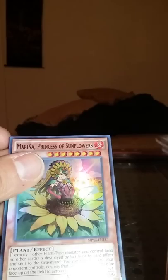Marinia, Princess of Sunflowers. Nice. It looks like it might help my plant deck idea. Tuning Magician. I need some work on my plant deck before I can really build it. Pendulum Back. Amorphage Infection. Cosmos Garrity Lion.